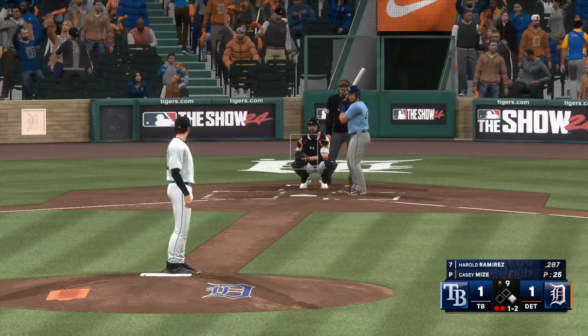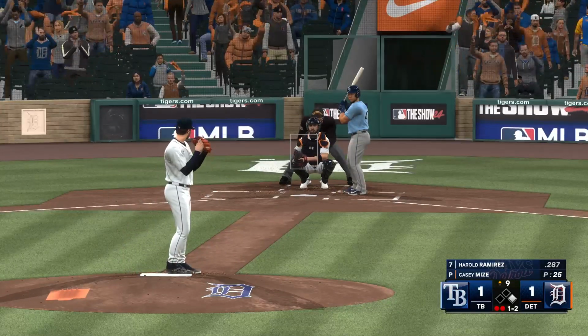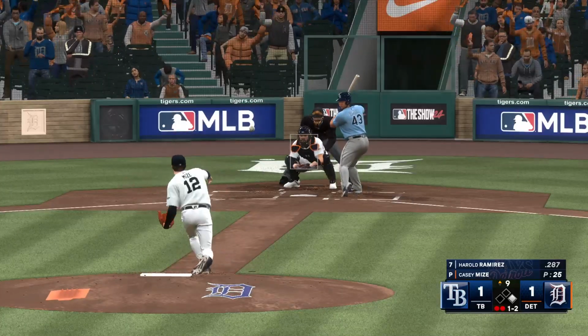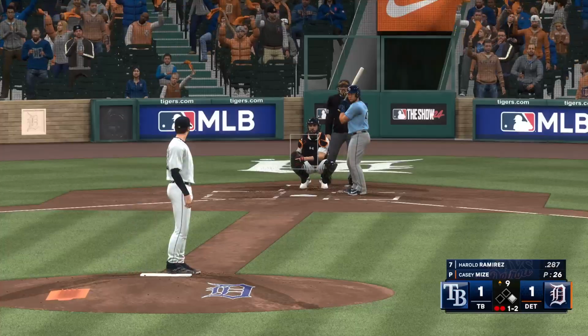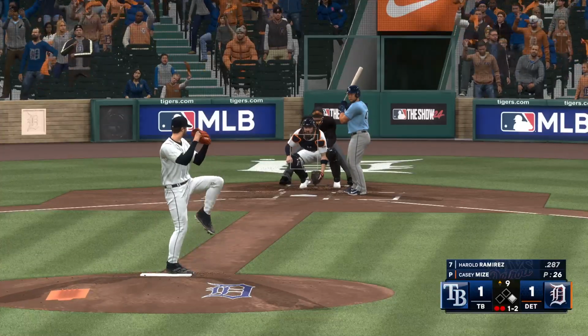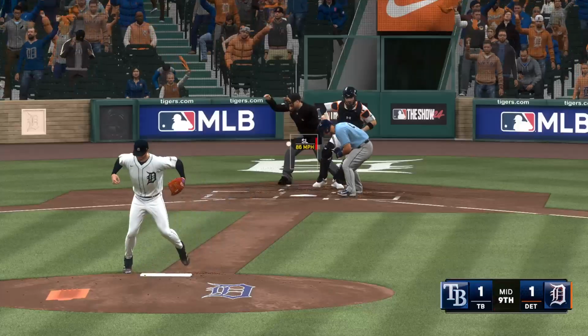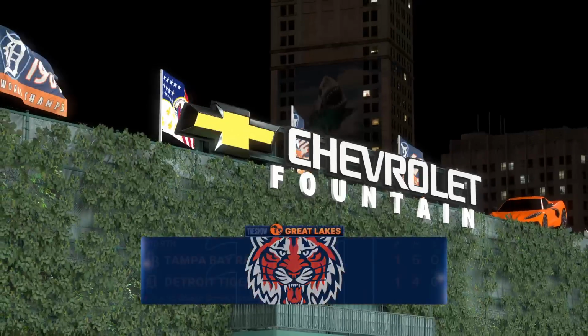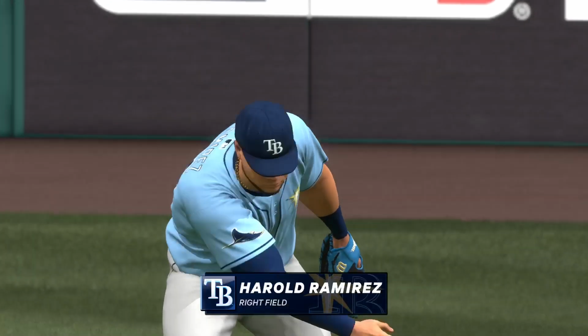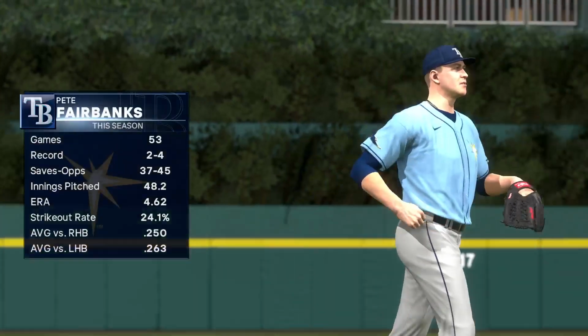And there's a breaking ball that drops in there. One ball, two strikes. Two outs. Fights that one away, still 1-2. And here it comes. Outside corner, got him looking. He can't believe it. Staying in the game on defense, Harold Ramirez. He'll be the new right fielder after entering as a pinch hitter.